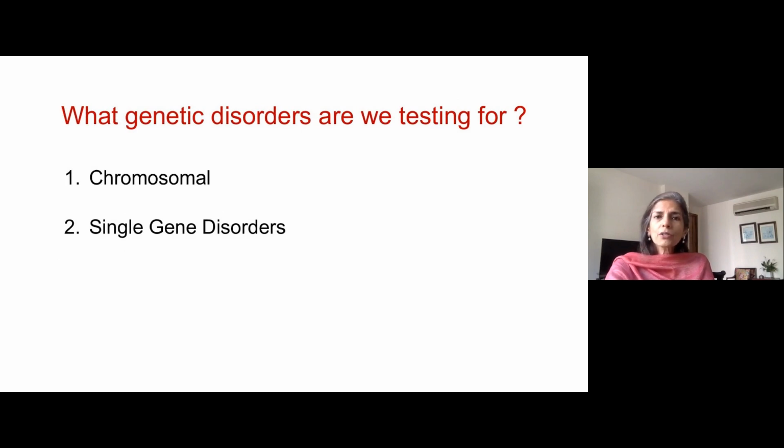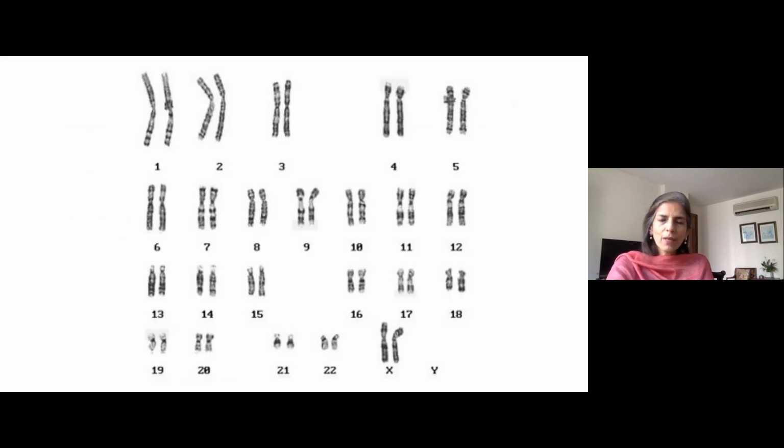So, what genetic disorders are we testing for? To put it very simply, we would look at two categories of disorders: chromosomal disorders and single gene disorders. We are very familiar from our school days with what the chromosomes are. They are present in every cell, in the nucleus of the cell, and they are 23 pairs.